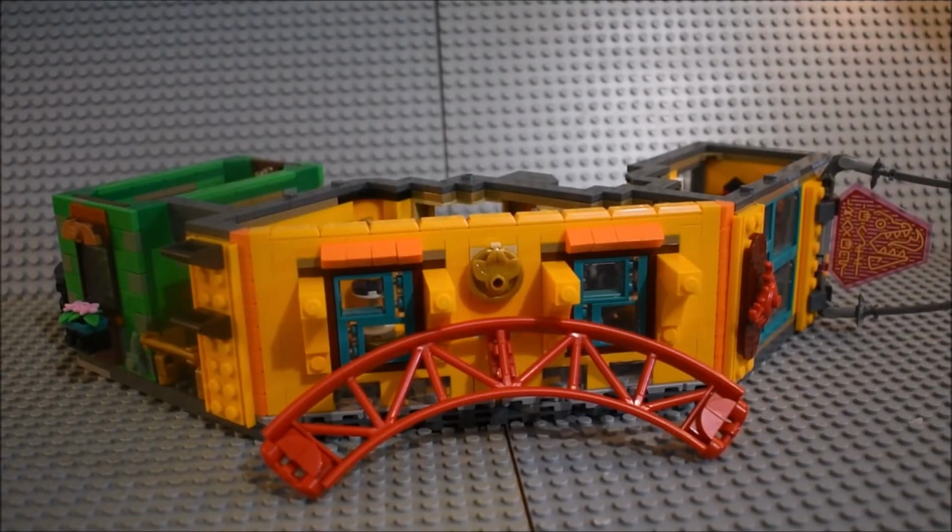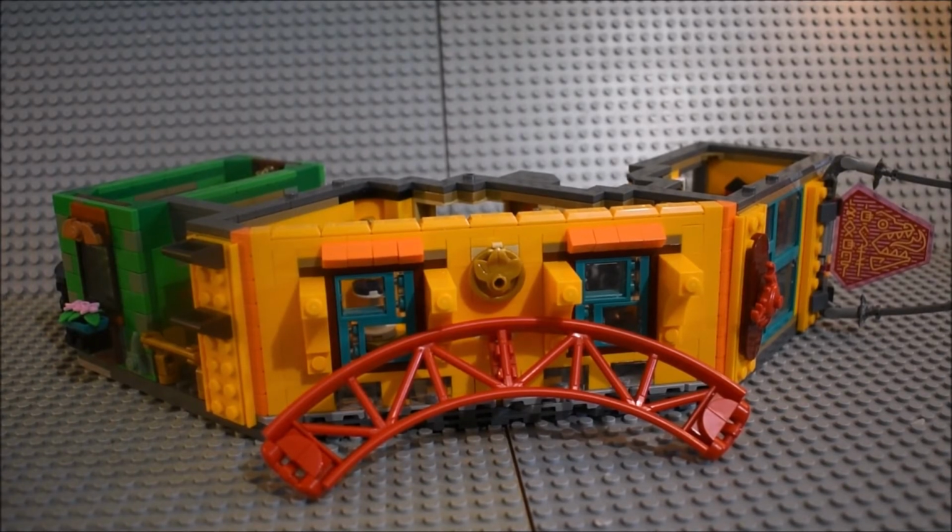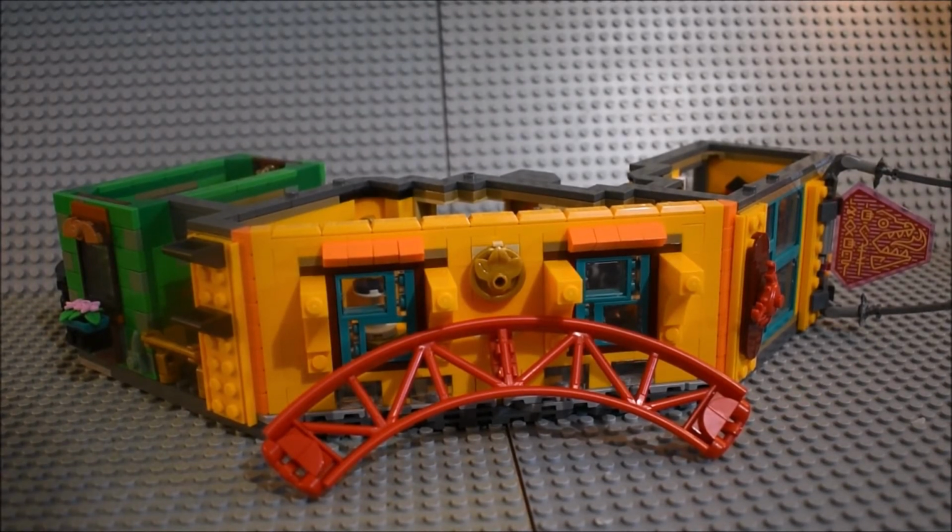I love the Museum of History here, and I love the Chin's Noodle House in the other section. But the bad thing about it is that we might not get them separate in future sets just by themselves. It would be great to also have them as separate sets. And I feel like this has knocked us out of it. But that's just my opinion, and I'll express that more in the ratings for the set.